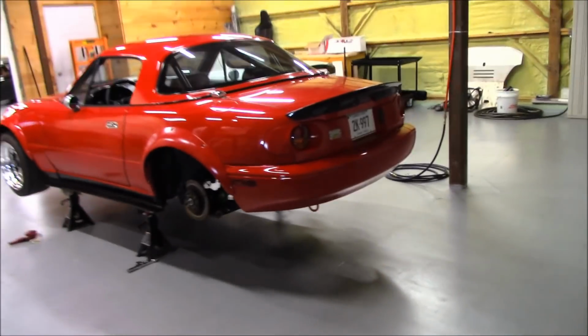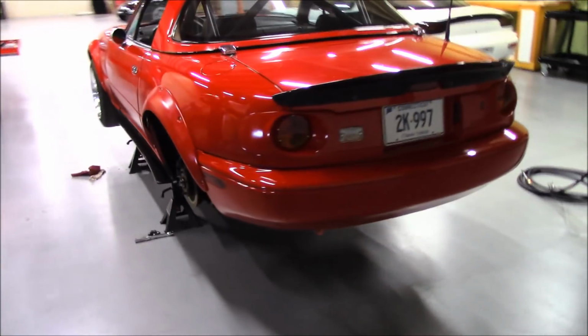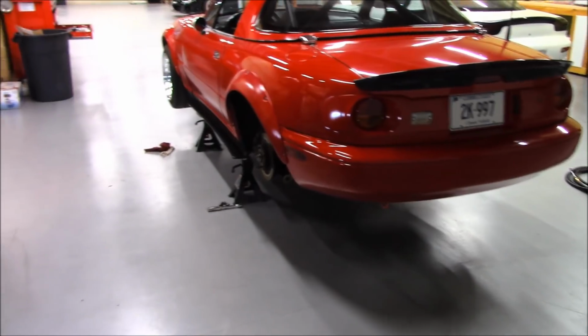Next, we're gonna do the red car. I'm just gonna repeat the same steps. And I probably won't film the whole thing in much detail because I don't have as good a lighting, and you just saw me do it on the white car. Same exact process.